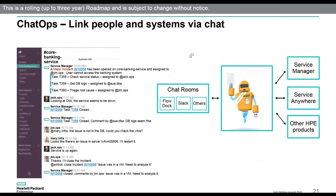Right. ChatOps. So this is an exciting new development. It is in fact available for those of you who are on 941. If you imagine the idea of creating these chat conversations, there's this new idea called a chat room. Basically there are multiple technologies for this, but we get a bunch of people talking together in a chat room.